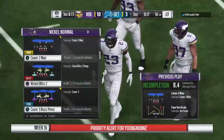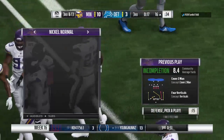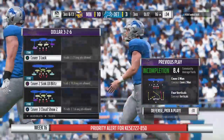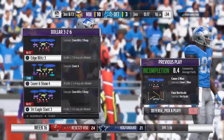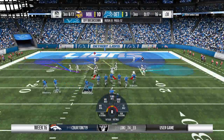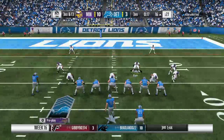My goodness. We've seen these defenses make enough opportunistic plays to keep this one low scoring. Flying around, making plays on the ball, and we see yet another errant throw as a result. The Lions on 3rd down. Just 1 for 3 thus far. This is going to be 3rd and 13.